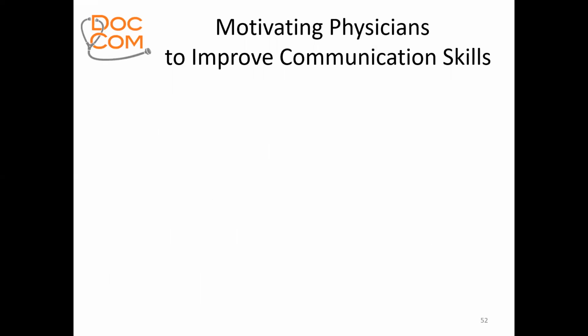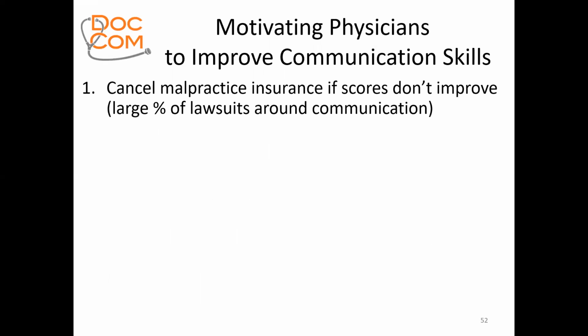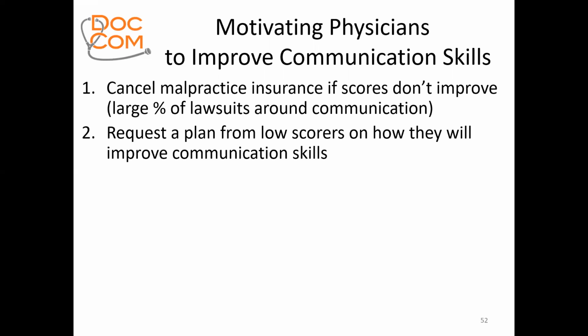So in motivating the physicians to improve their communication skills, one hospital was thinking of canceling malpractice insurance if their scores didn't improve, and you probably realize that a large number of lawsuits are around communication. I think it's a majority, actually, with insurance companies. And then hospitals requested a plan from low scores on how they would improve their communication skills, offering them DocCom as a resource.